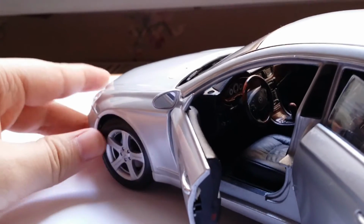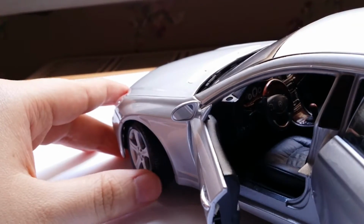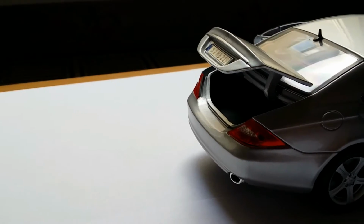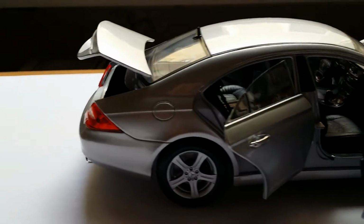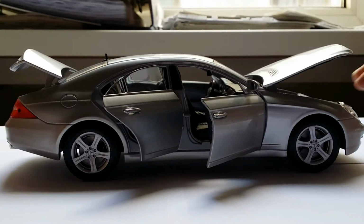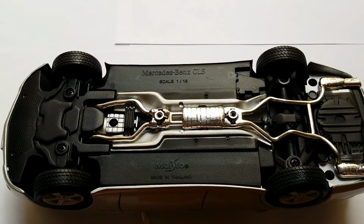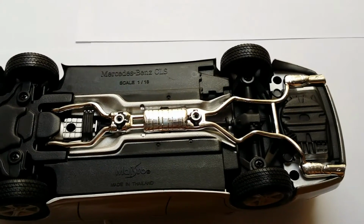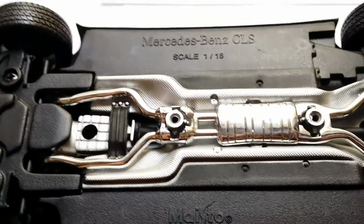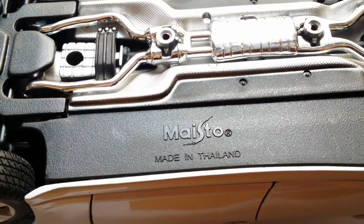The front wheels swivel from side to side, and they stay that way, which is good for a Maisto. And the steering wheel corresponds to this. As you can see, this car has a lot of opening parts. And with all the parts open, another thing I can show you is the fact that this car has front and rear suspension. Looking at the bottom of the car, you can see that the drive shaft is made out of chrome, and the car even features a heat shield, which is this material here. It says Mercedes-Benz CLS Scale 118 by Maisto, made in Thailand. This was probably before the production went over to China.